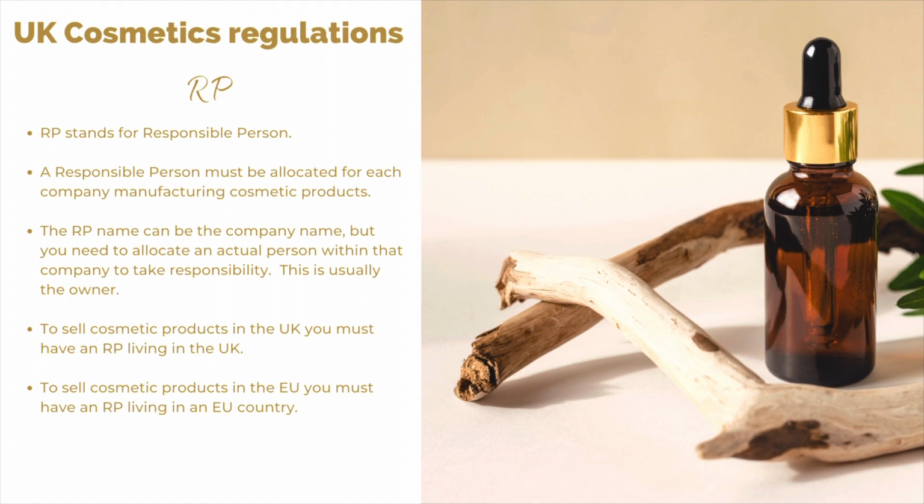RP. Now, RP stands for Responsible Person. A responsible person must be allocated for each company manufacturing cosmetic products. The RP name can be the company name, but you need to allocate an actual person within that company to take responsibility. This is usually the owner. To sell cosmetic products in the UK, you must have an RP living in the UK.